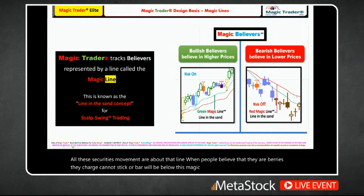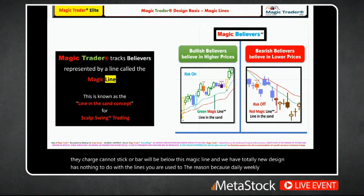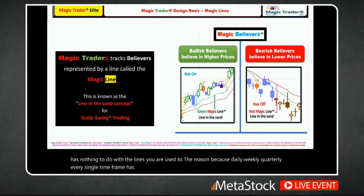And we have a totally new design that has nothing to do with the lines you are used to. The reason is that daily, weekly, quarterly, every single time frame has its own magic line. The regular lines you're looking at everywhere are one-size-fits-all. It really does not fit. And this is evidence, and a lot of trades have been done. I'm talking about hundreds of thousands of trades in real time.